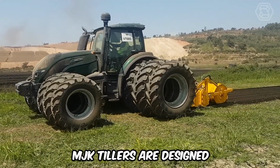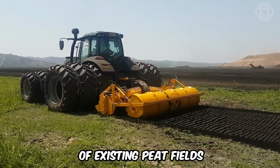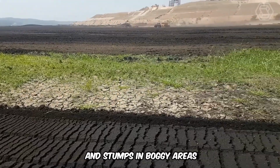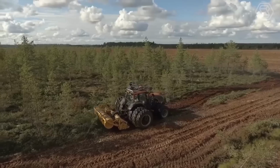In general, MJK tillers are designed for clearing new and annual cultivation of existing peat fields. The rotor is equipped with knife-shaped blades that effectively cut any trees and stumps in boggy areas. The rotary cutters are also ideal for converting peat deposits into agricultural areas.